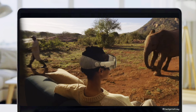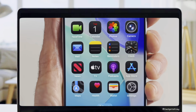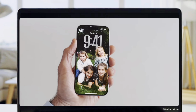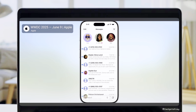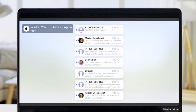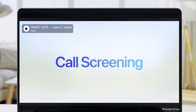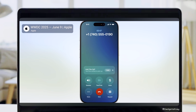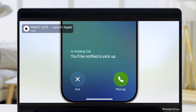This year, with iOS 26, Apple pushes the boundaries to make your iPhone more intelligent, more connected, and more personal than ever before. Let's start with communication, the heart of your iPhone. We know how frustrating unwanted calls and messages can be. With iOS 26 finally introducing proactive spam filtering for calls and messages, giving you back your peace of mind. And that's not all. Are you tired of waiting on hold? Discover Hold Assist. Your iPhone will wait on the line for you and notify you when a real person is on.